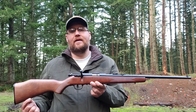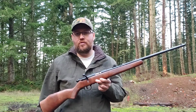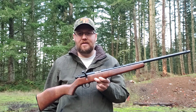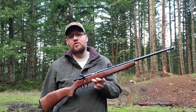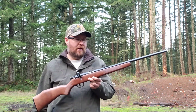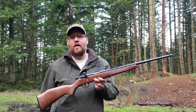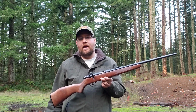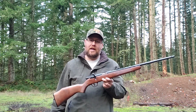Now, why is the 22 Magnum the funnest gun or the funnest caliber to shoot? And this is obviously a rifle, and I think I'm mainly talking about rifles here. But why is a 22 Magnum rifle one of the most fun guns to shoot? For me, it's relaxing because there's virtually no recoil, but yet you feel like you're shooting a gun that has a little bit of power. The ammunition is fairly inexpensive, and they're pretty accurate.